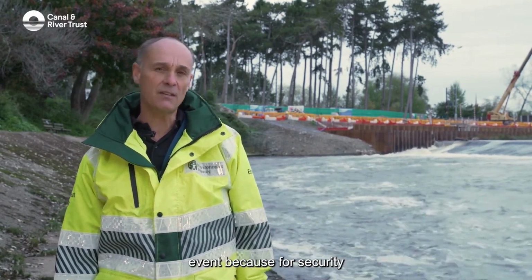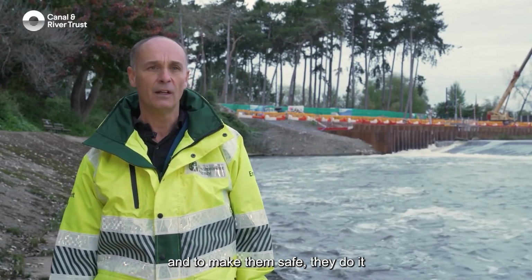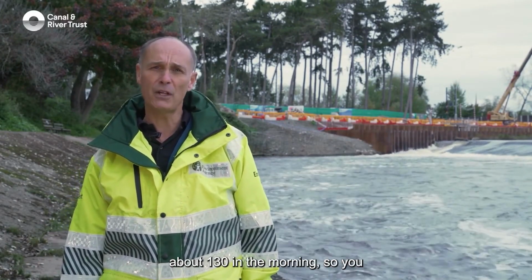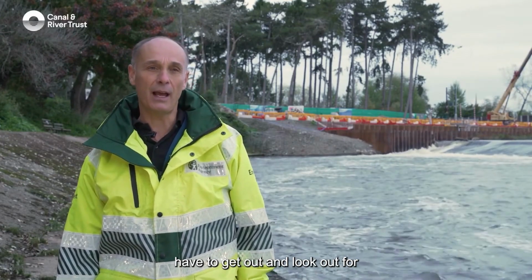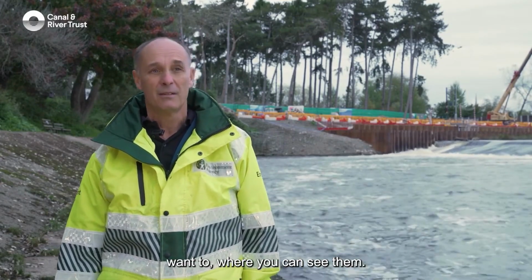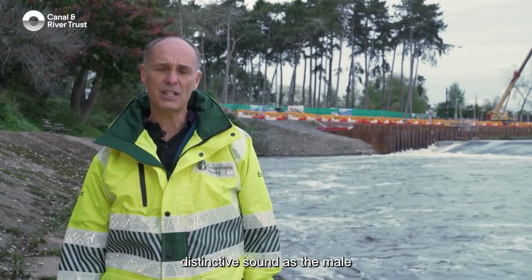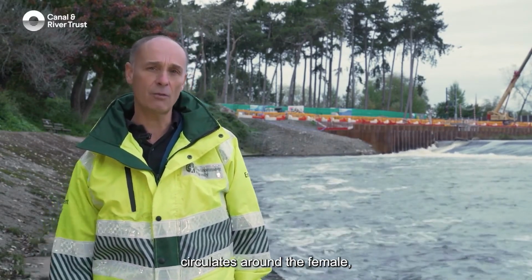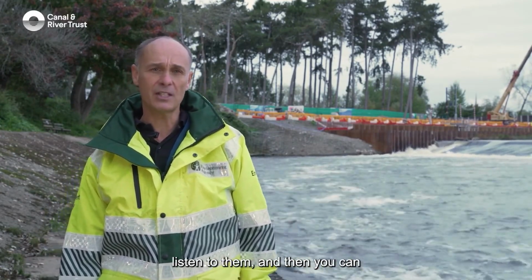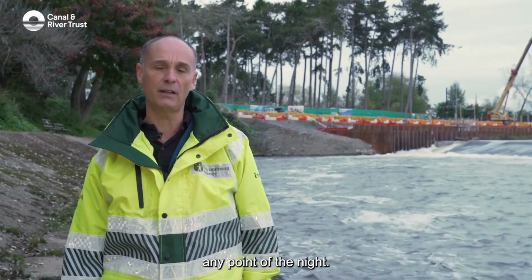Now, not many people see this event because, for security reasons for the shad themselves and to make them safe, they do it predominantly at night on the River Severn. The peak time is about 1:30 in the morning, so you have to get out and look out for them on good nights, good still nights in May. Well, you can see them if it's a bright night, but mainly you'll hear them. They give a very distinctive sound as the male circulates around the female, which is called a bull event. And you can actually record these and listen to them, and then you can work out how many shad are actually spawning in any reach at any point of the night.